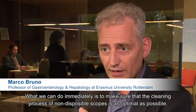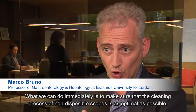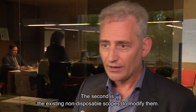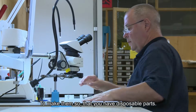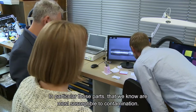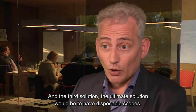What we can do immediately is to make sure that the cleaning process of non-disposable scopes is as optimal as possible, so training personnel. The second is the existing non-disposable scopes, to modify them so that you have disposable parts, in particular those parts that we know are most susceptible to contamination. And the third solution, the ultimate solution, would be to have disposable scopes.